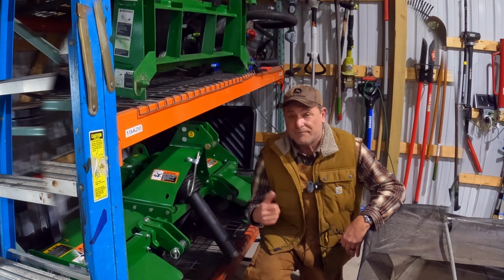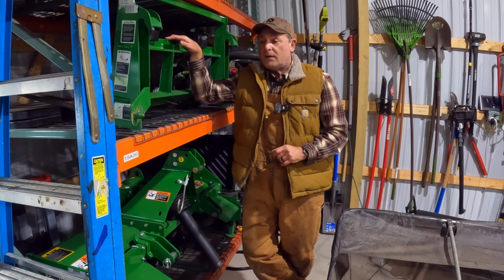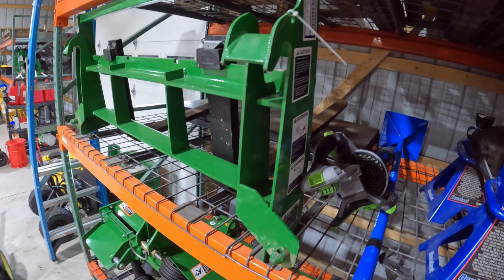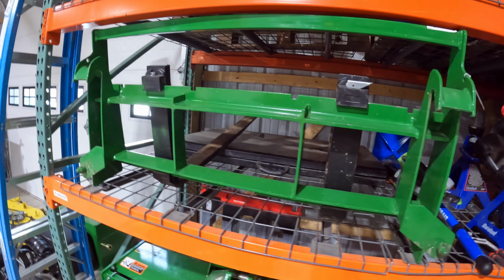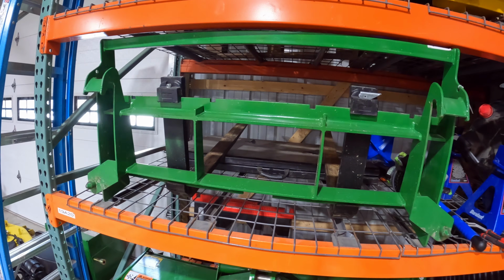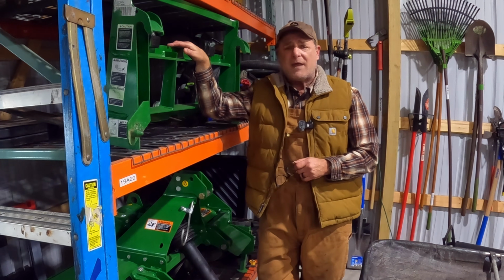This is a must. I think next are the forks. You use them all the time. I mean, you can even use the forks for pulling out small roots and what have you. Maybe you're going to take some bushes out. The forks are great for doing that. Also, just around your own property, hauling firewood, anything at all.